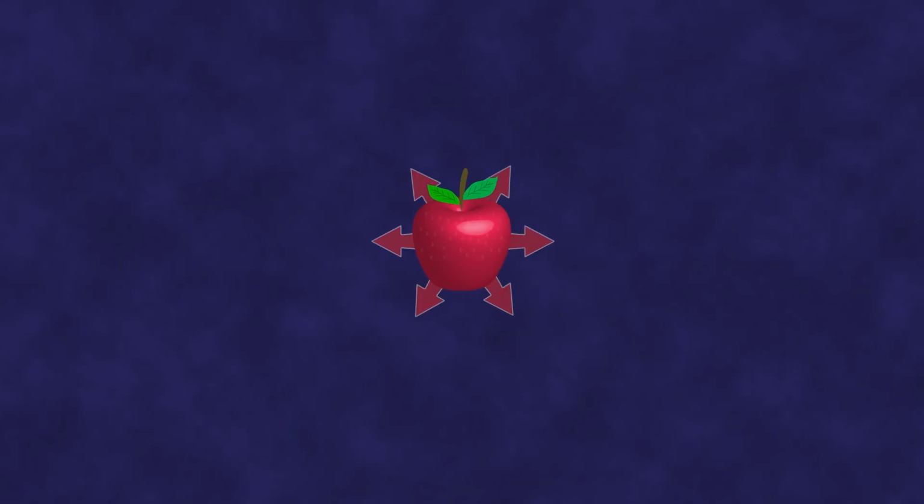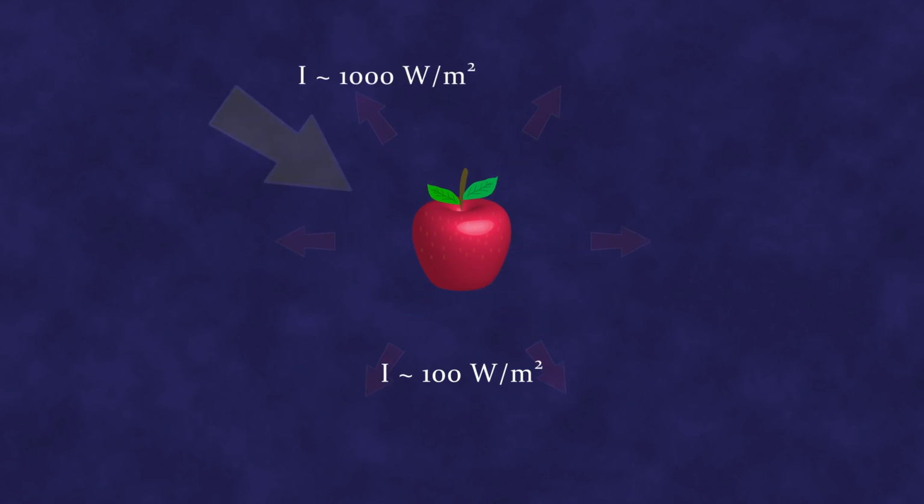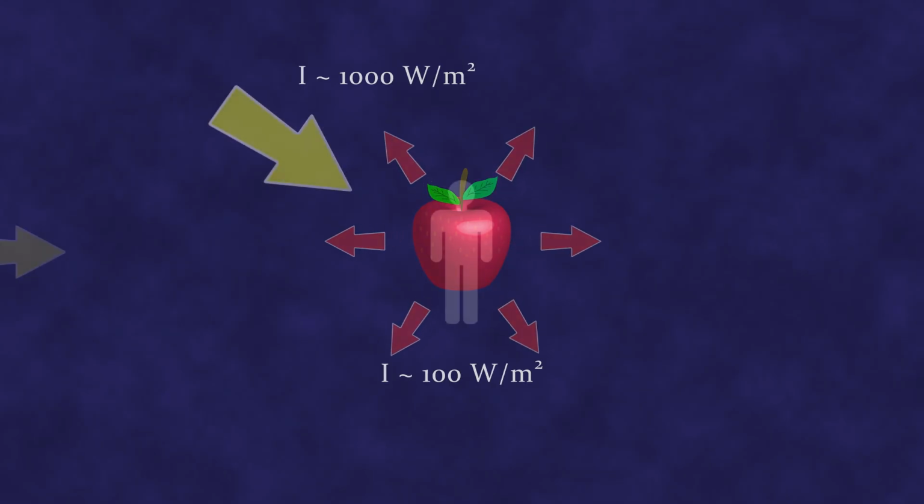Earlier, we mentioned that the power of thermal radiation, and likewise absorption, from 1 square meter of surface at a temperature of about 300 Kelvin is roughly 100 watts. Meanwhile, the power of incoming sunlight is about 1,000 watts, 10 times higher. If our body absorbed all that energy, we would literally be cooked alive in just a few seconds on a sunny day.